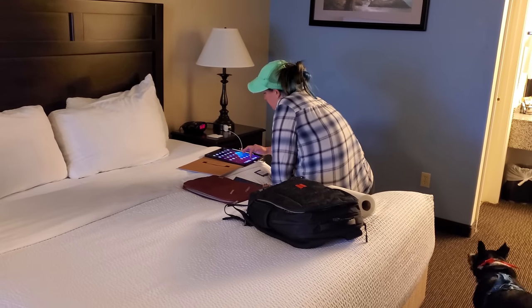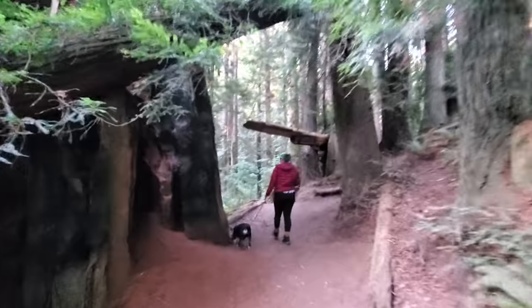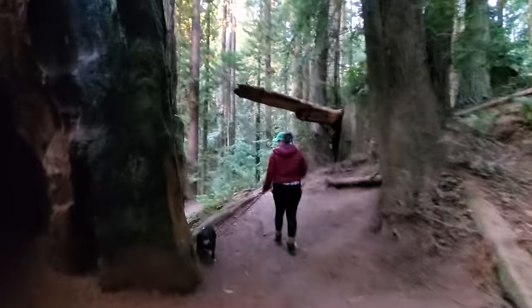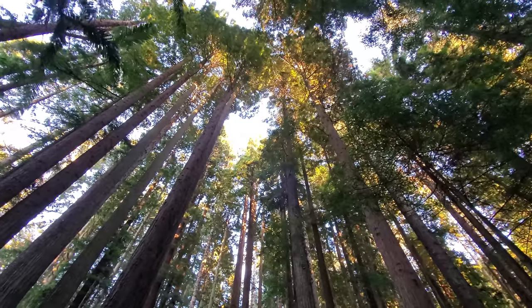After blasting through a Taylor Swift album, Bruce Springsteen, we arrived at the hotel. Before the sun set completely, we wanted to take Baxter on a walk, but more importantly, I wanted to finish the Provia that was in my Pentax 6x7, which I did, but I hate it.